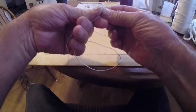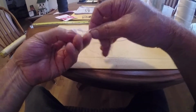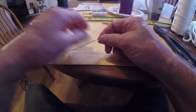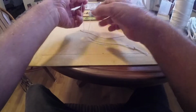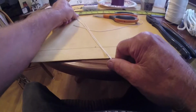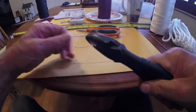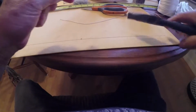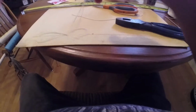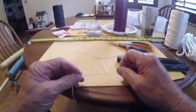Very simple. It's just an overhand like this, under. That's it. Now, I have in the shop a screw in the bench, and I slip this over it. Then I grab the ends with my lineman pliers like so, and I give it a couple of good sharp snaps, and that locks that down really tight. So now what you're going to do is trim this off. Leave yourself about a 1/4 inch piece here, like so.